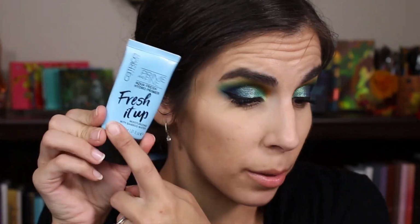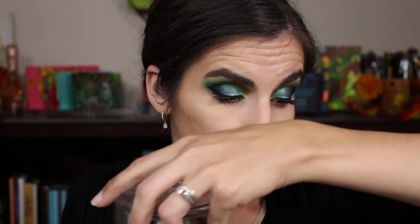So I'm going to take a pause and stop chatting for a minute so I can do my liner and mascara, and then we'll come back to do the lower lash line together. So be right back. Look what I just found. This is the Catrice Prime and Fine Fresh It Up. This is the primer I used for everyone's makeup. I couldn't find it before, and then just found it. Anyway, let's go ahead and finish it up.